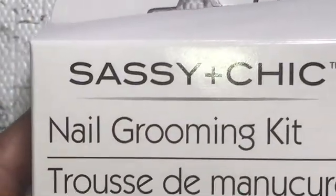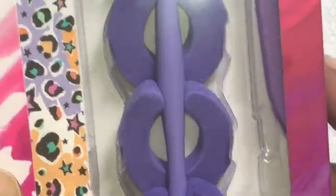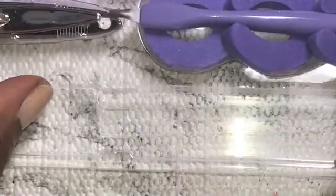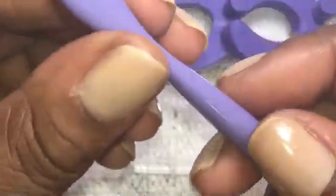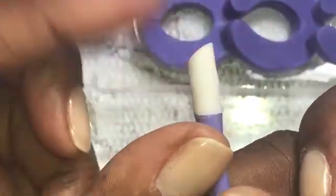And let's see, this is what I found. This Sassy+Chic nail grooming kit. And what was so funny, I saw this nail file that looks kind of like a glass nail file. This is an 8-piece set. You have your emery board, a decorative emery board. Looks like you can use both sides because it feels gritty on this side too. Then you've got your nail clippers, cuticle nipper, cuticle pusher. Now this, I may not use the nipper, but the pusher is very soft. It's flexible, so that's good.